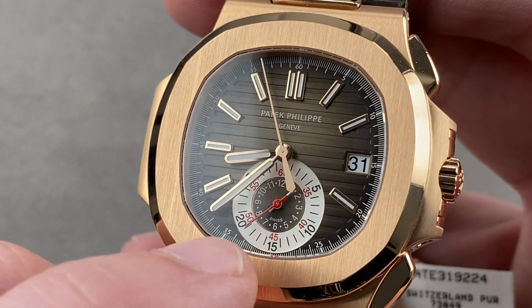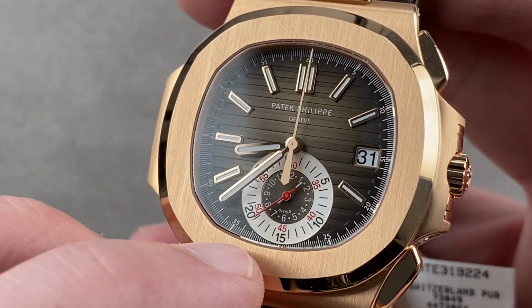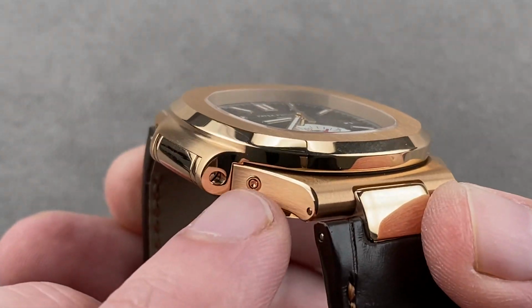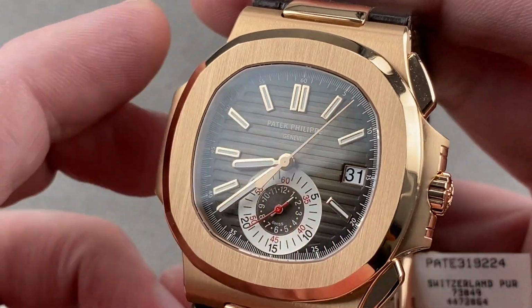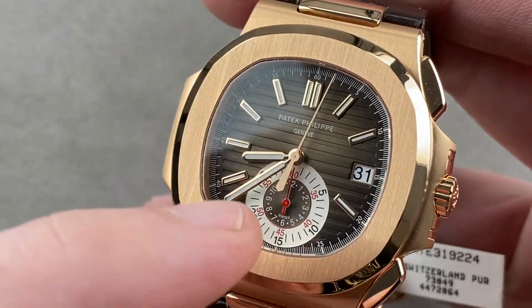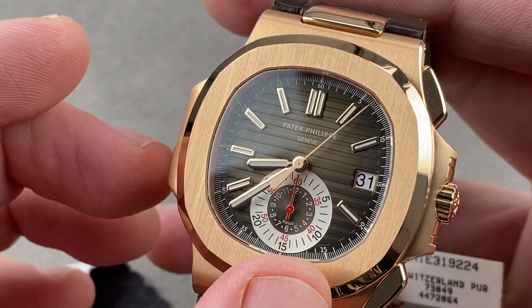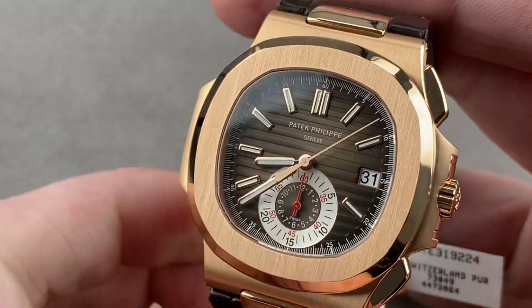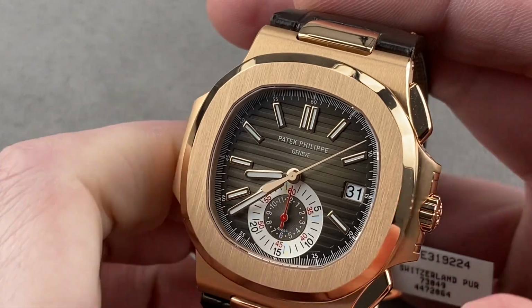So you have coaxial minutes and hours, and because this is based on the movement from the 5960 annual calendar flyback chronograph, it uses the same type of pusher adjuster to adjust the date. Now, there is a flyback for the chronograph, so it's not just a chronograph, it is a flyback chronograph, the mono counter with coaxial hands preserving the symmetry of the dial. The thing about this watch is that when the chronograph is not running, it's a relatively dead dial. There's nothing moving, and everything moves slow.